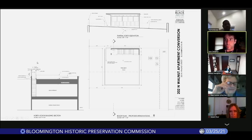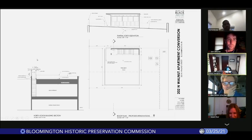Is it possible for you to zoom in on that part of the drawing, Connor? No, I can't, but what I can do is get out of the PowerPoint, open up the file that Matt sent me today, and then share that screen if you'd like. Yep, I'll do that. Okay.